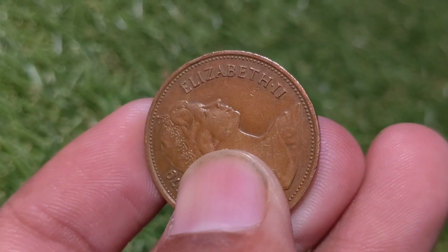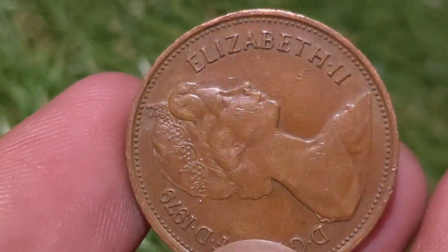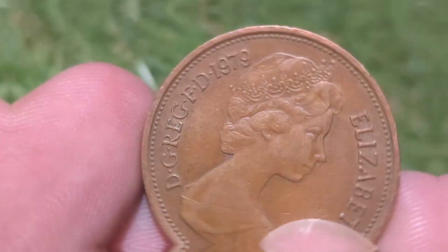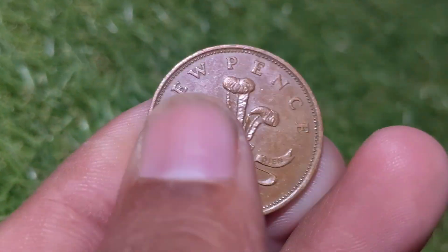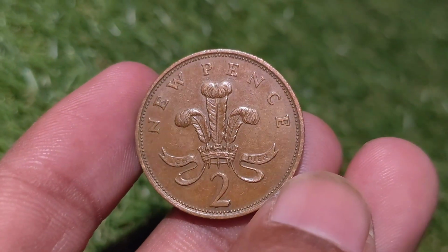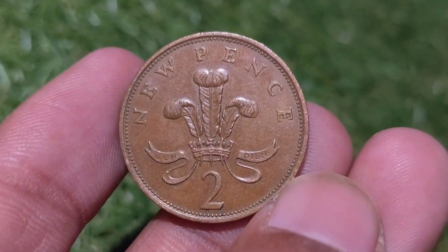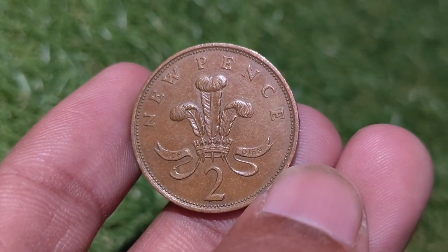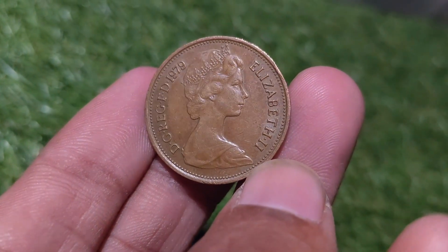eBay UK, good for mid-range coins. If your coin is verified and you have clear pictures and a grading report, eBay is great for reaching thousands of buyers. List as 1979 tee-pee error, rare Elizabeth II coin, possible wrong planchet, graded. Start bidding or set a high Buy It Now price. Use auction-style listings to build excitement. Caution: watch out for lowballers. Only sell graded or certified coins here.